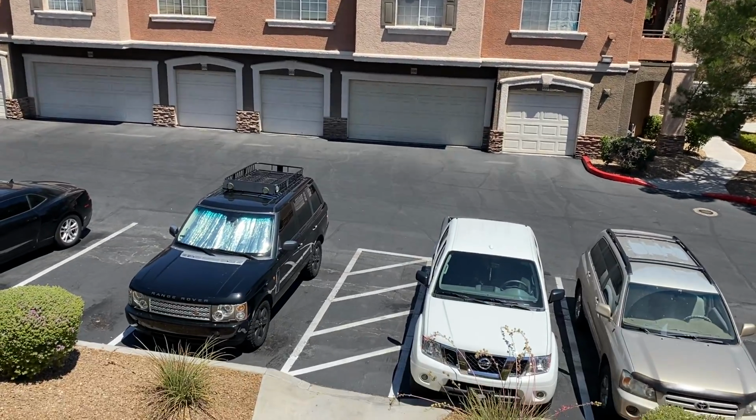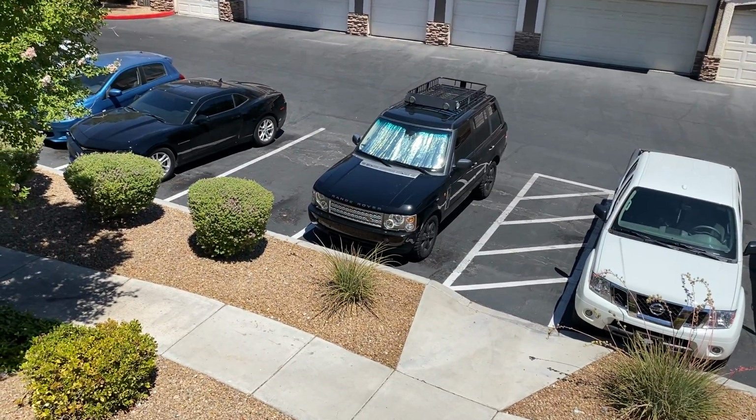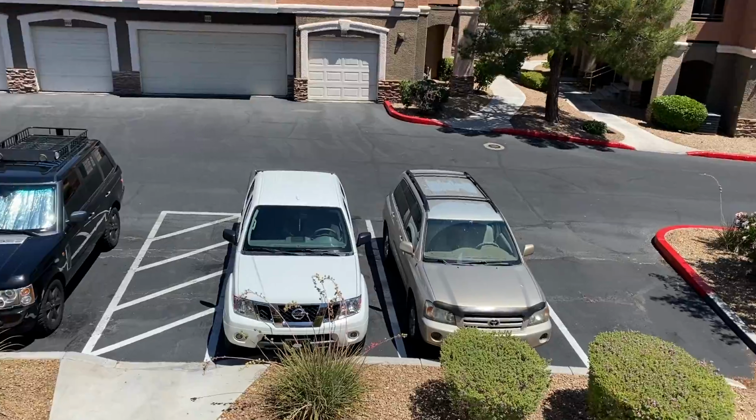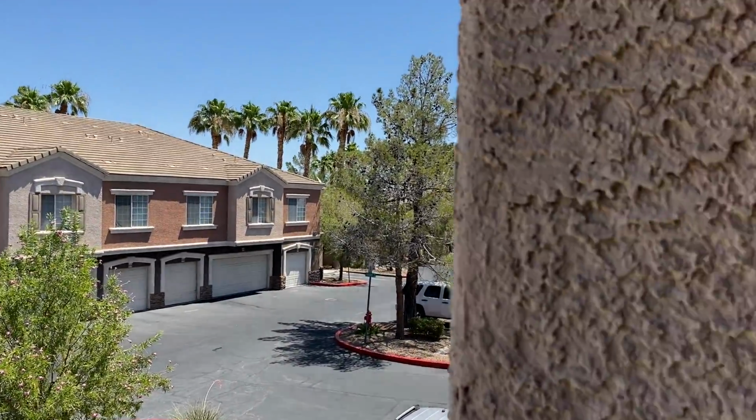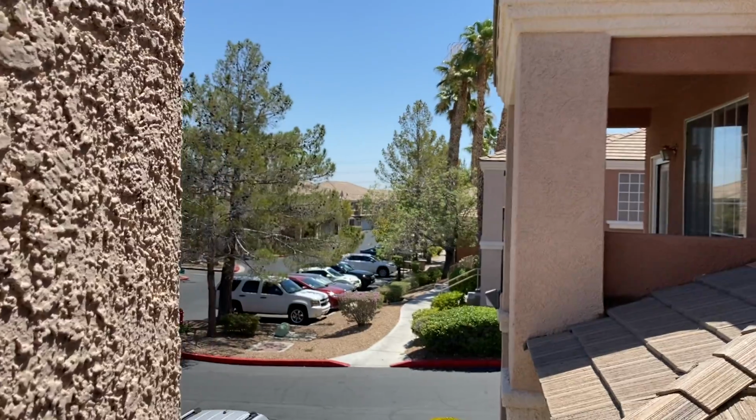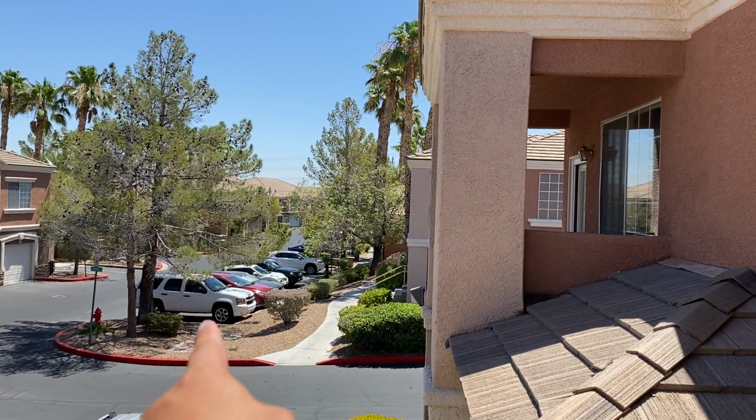Alright, so I am looking down from the entry. There's the main gate right there, where the clubhouse is just directly in front of the main gate. So, there.